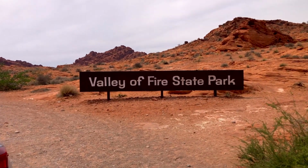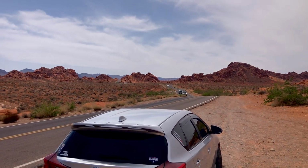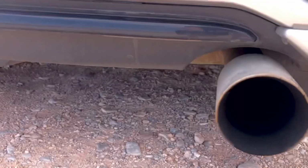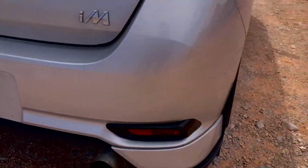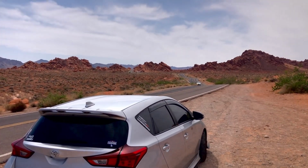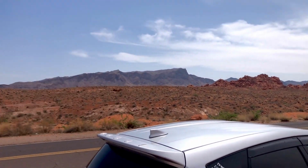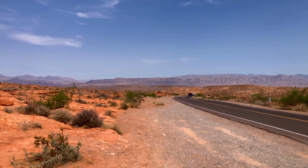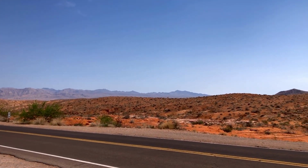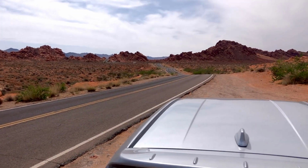Getting ready to go through the Valley of Fire State Park here in Nevada. Beautiful shot up there. Man, this really does sound good at idle. Got such a nice deep throaty sound. And then we're going up through that way. Just came from that direction. Lake Mead is right down over there, over the rise there. So let's get going.